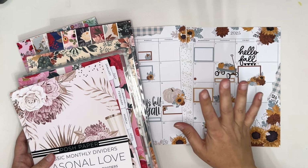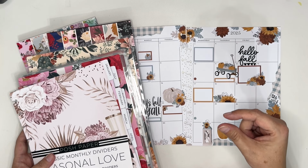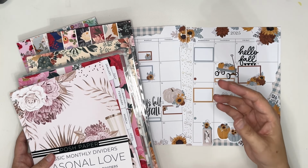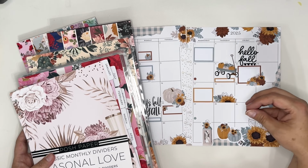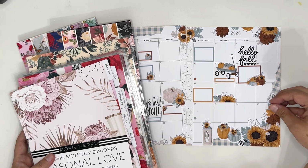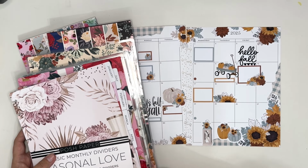And I don't know yet. I haven't seen anything, but just keep it in mind, because they do sell the individual planner packs for catch-alls, or horizontal, vertical, dashboards, all the different layouts that they offer. So keep that in mind. If you're looking to build your planner for 2026, now's the time to get started.